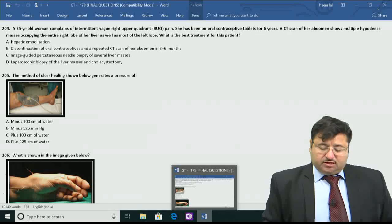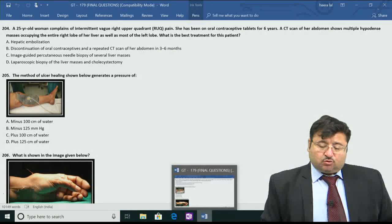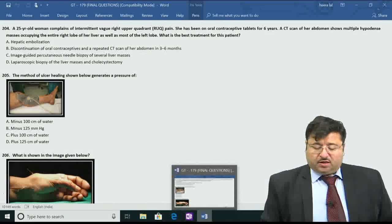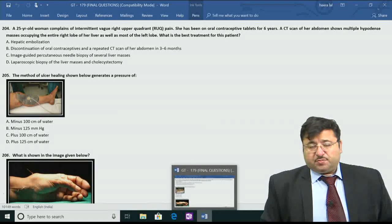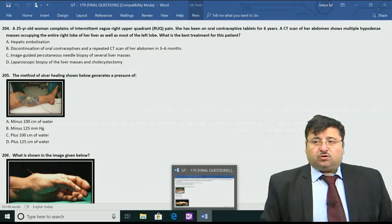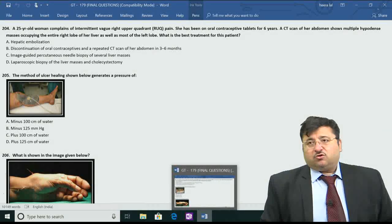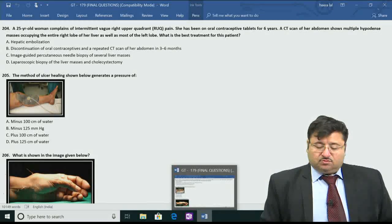And image-based percutaneous needle biopsy of the several liver masses would have been true if it were a metastasis, in an older patient with unknown primary, without a history of oral contraceptive pills, and the patient losing weight, and there were indications that this patient could be having a carcinoma of unknown primary, or hepatocellular carcinoma, fibrolamellar in a young female also, but then the history would have been different, not one with the oral contraceptive pills. This seems to be a very straightforward question when there's a young female with vague pain and no constitutional symptoms, and the patient is taking oral contraceptive pills, so you should not get confused.